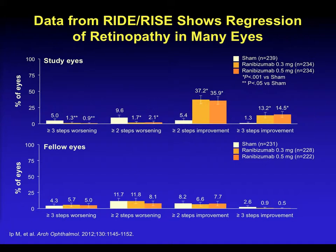This is from something called the RIDE and RISE trial, primarily looking at the injections of ranibizumab for diabetic macular edema. And this slide essentially shows here on the far right of the screen that patients who are exposed to multiple injections of ranibizumab over a 2-year period of time have highly statistically significant improvements in their retinopathy level compared with those patients that receive only sham injections.